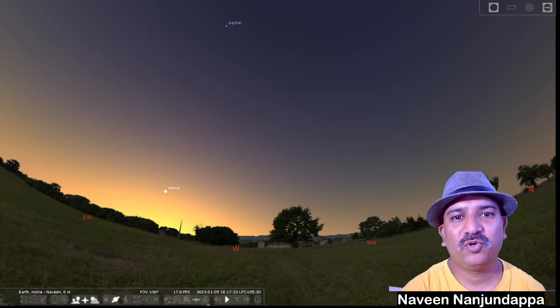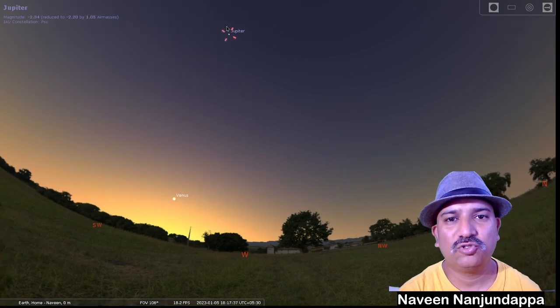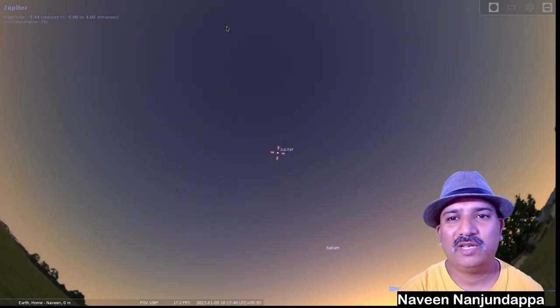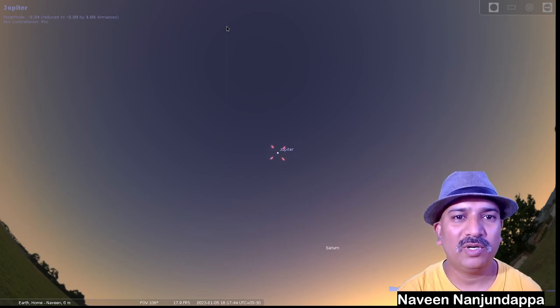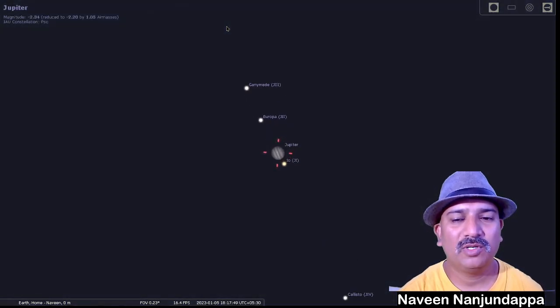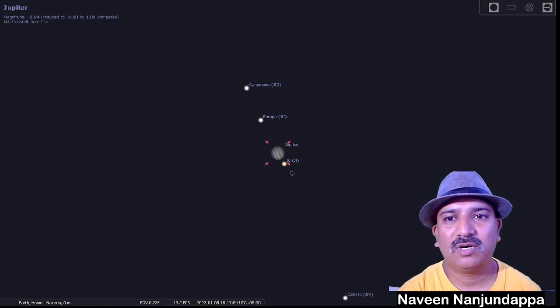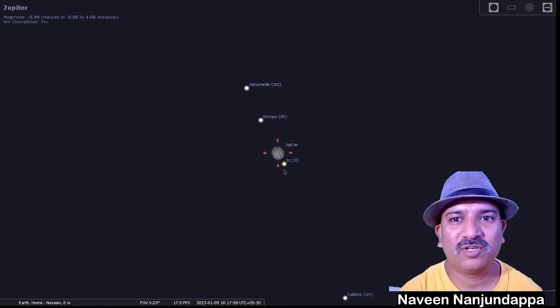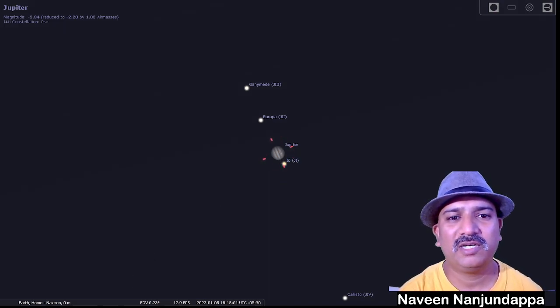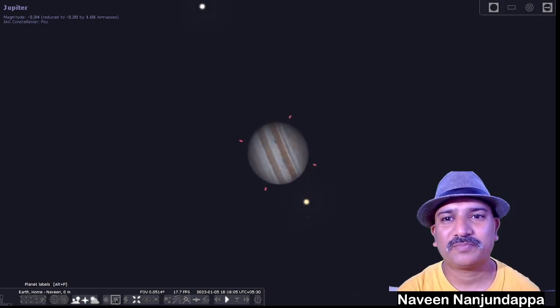For us, as of today, we are more interested in Jupiter. So let's go to Jupiter and zoom into that. So let's zoom in as if you are looking into Jupiter through a telescope. So when you start looking into Jupiter through a telescope, this is how you're going to see the four moons of Jupiter: the Callisto, Io, Europa, Ganymede. And you can see the object of interest for us is Io, which is very close to Jupiter and it is getting eclipsed. So let's go ahead and look into it.